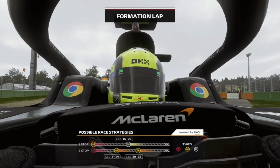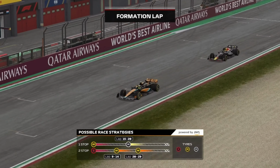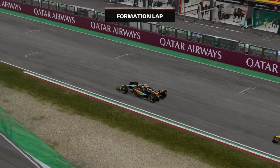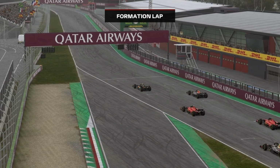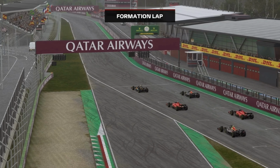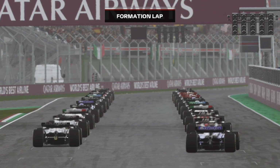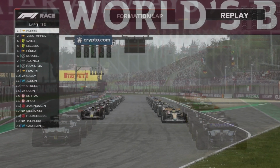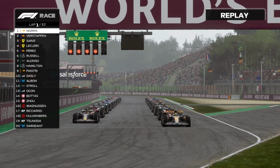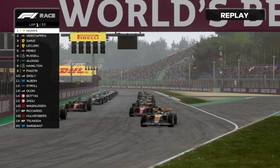As the cars come back towards the grid to line up for the start of the race, each driver will be wanting to get the best start they possibly can. And they'll be hoping to finish today's race on the podium, failing that, within the points. It's lights out and away we go, and it's a fairly even start.